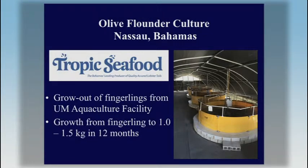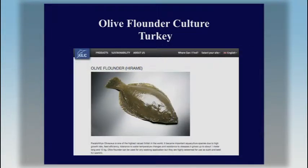We've worked with some commercial partners overseas. You may have seen this in the news, some flounder culture in Nassau in the Bahamas, growing out fingerlings from UM. They see growth from fingerling to 1 to 1.5 kilos in 12 months. They'll actually have some of these fish at the Boston Seafood Show next week. Olive flounder culture in Turkey, Kilic, one of the world's largest sea bream and sea bass producers, is starting to get into some olive flounder culture.